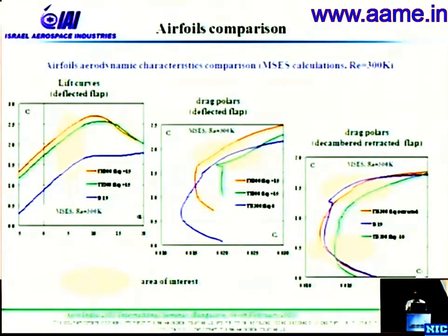Let's compare the presented designs, the presented concepts. Here are all three concepts in one picture. We see that the two-element airfoil with retractable flap, in the version of deflected flap, provides the maximum lift of all three. This is the maximum lift, and this is the loitering area. So we see that the fixed hinge airfoil provides the maximum aerodynamic endurance for loitering flight.